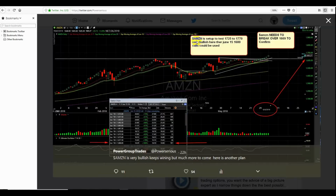So here you can see Amazon is set up to test 1725 to 1770. Well, it's a huge move, $1,770. Very bullish here. You can see here, June the 4th, right? Very bullish here. The June 15, 1680 calls could be used. Now, the 1680 calls at the time cost $400 on this close here, $1,665.